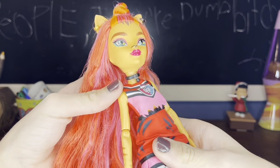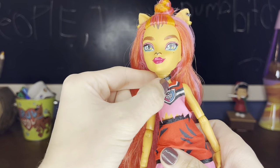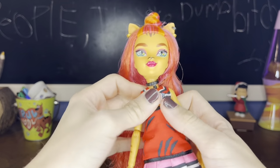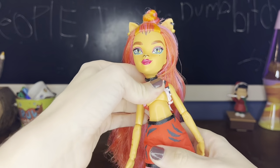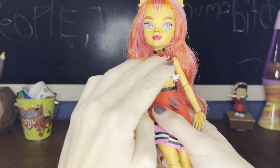But nevertheless, she has this choker, which is different from her other one because it has a little cat bell on it. She has kept all the same articulation, because we can pull this shirt up and you can see the chest joint, so they still have all of the posability that a core doll has.